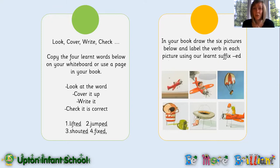So let's have a look at the challenges and then you can decide which one you want to pick. So if you'd like to do the green challenge, that means that you're playing the same game as you did yesterday. You're playing look, cover, write, check. And that means that you're going to ask an adult, or maybe you're going to do it first.